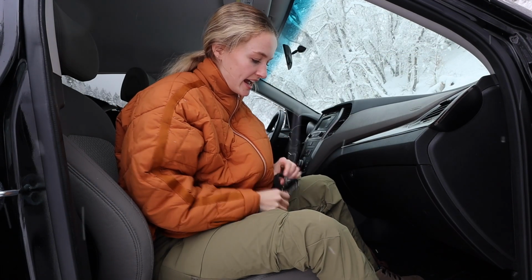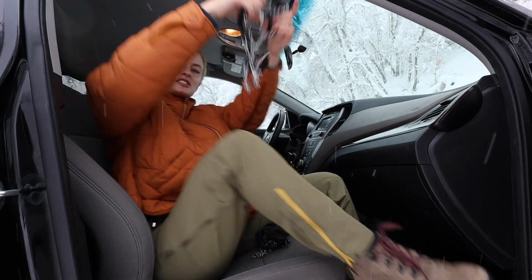We just got here, so before I get out, I like to put on my micro spikes first.